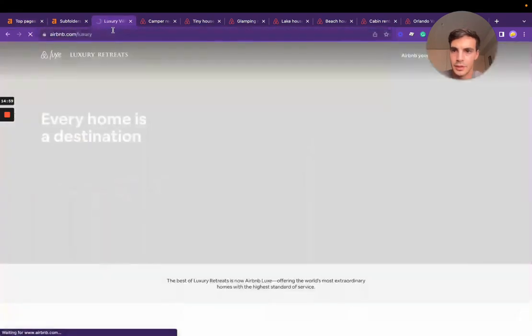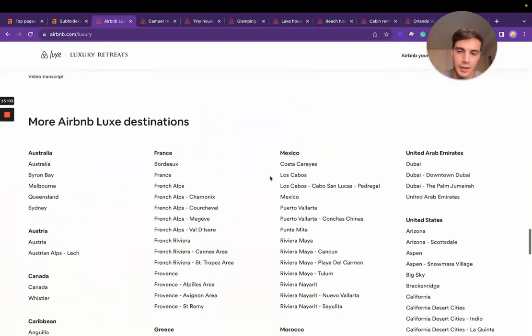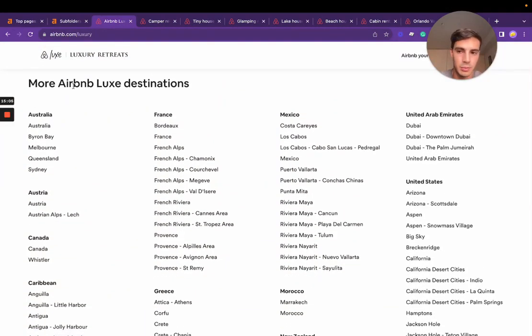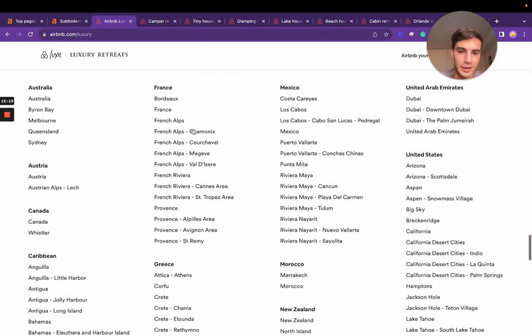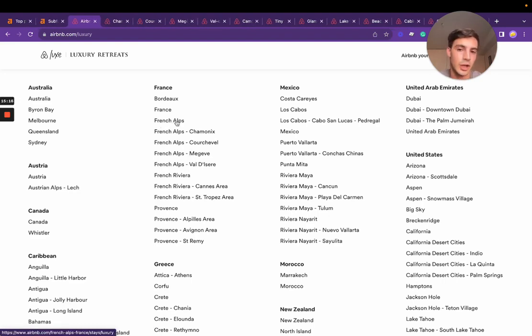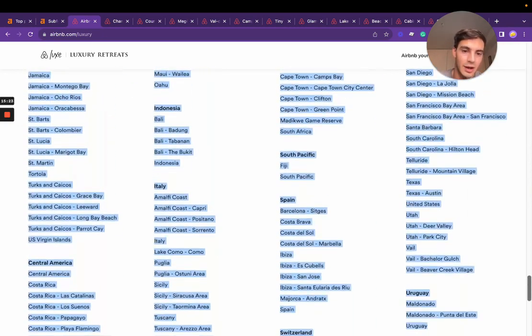Let me just scroll down here. Most likely, yeah, they have it all here. So more Airbnb Lux destinations, right? They have it by country and by the most Lux destinations, for example, in the French Alps, because yes, you can just search for the French Alps, but there are different, for example, ski resorts. So they're targeting every single one of these pages, and I guarantee you that all of these are programmatically done.